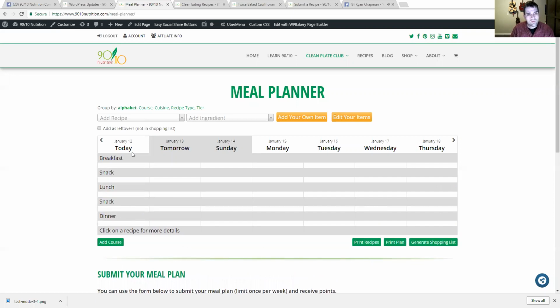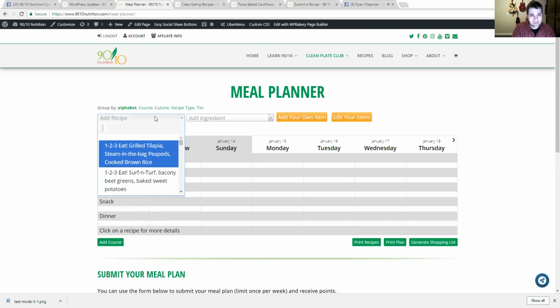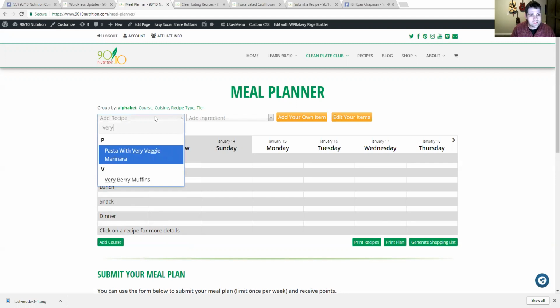Okay, so if you've gone through the recipe database and found a few that you already want, like I heard somebody was talking about, let's see, what were they talking about? Oh, very berry muffins. Somebody said they already had that on their list of things that they were going to do. So if you click on this drop down, you can type in, I'm just going to type in very, and look right there, very berry muffins.